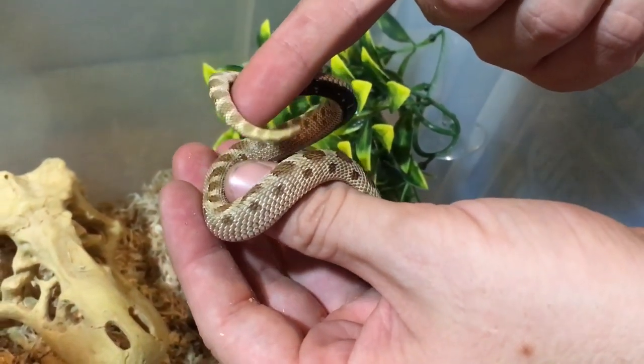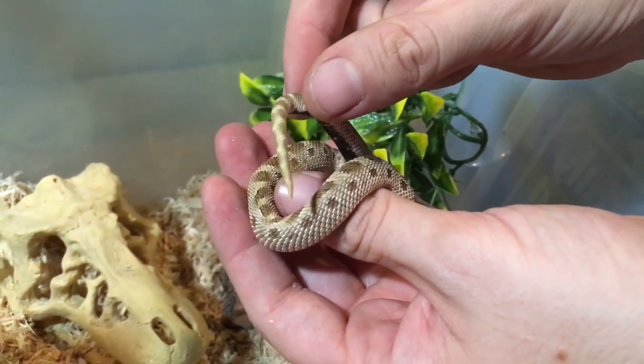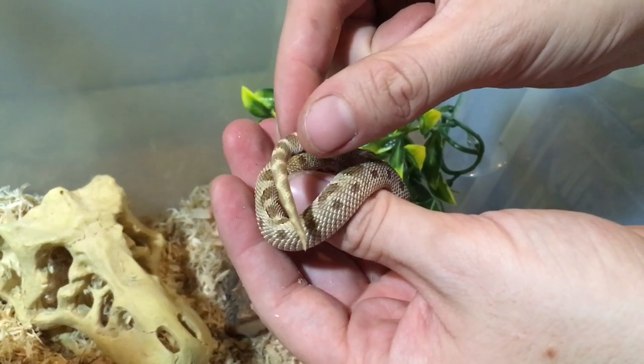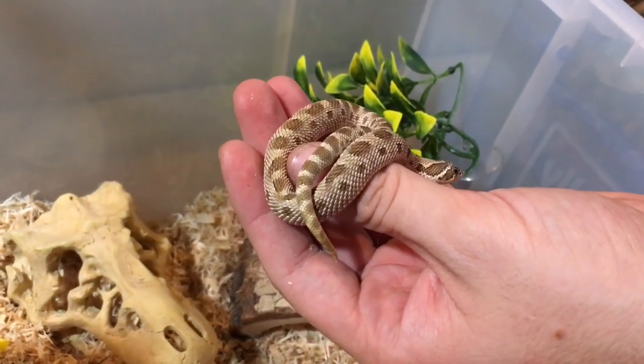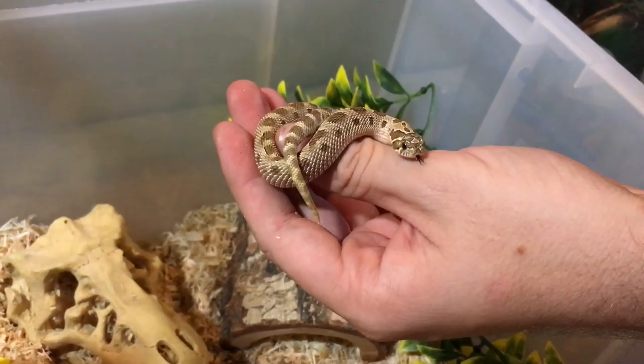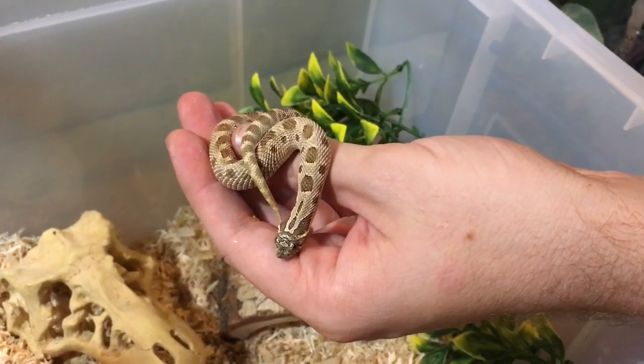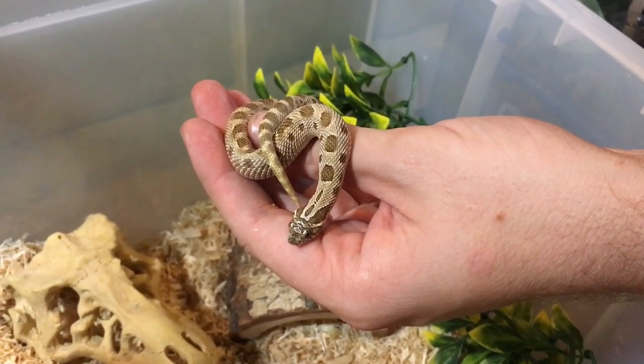And since he's a juvenile, he still has the yellow tip of the tail that characterizes juvenile hognoses. He'll lose it when he gets older. Is there a particular reason that's known for the yellow tail? Not that I'm aware of. Interesting. I wonder if it has something to do with the aposematic coloration. It might. Just a possible idea.